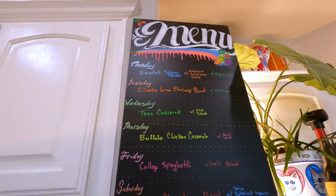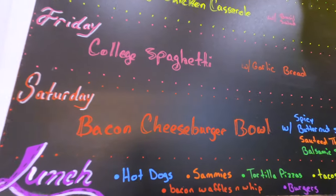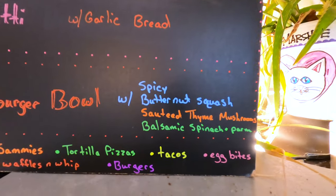Today on our menu board, it has been requested that I make you guys bacon cheeseburger bowl with spicy butternut squash, sauteed thyme mushrooms, and balsamic spinach with parm. And that's what's going to happen today. I'm in a very good mood, so be prepared for what's to come. This one's quick and easy. Quick and easy, that's what I like.